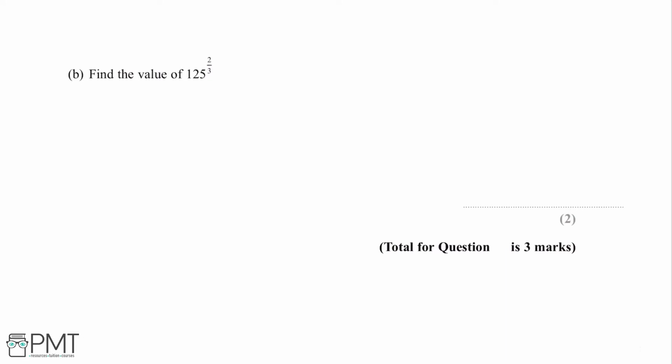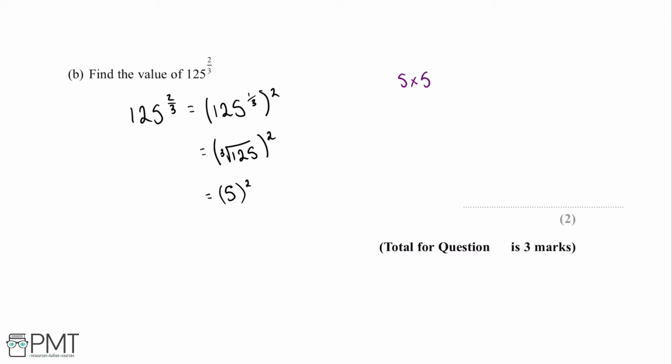Find the value of 125 to the power of 2 over 3. So 125 to the power of 2 over 3 can be rewritten as 125 to the power of a third, all squared. Now this is because 1 over 3 multiplied by 2 gives us 2 over 3. Now if we start off with what's inside the brackets, 125 to the power of 1/3, we can rewrite this as the cube root of 125, and again all squared. So the cube root of 125 is 5. And this is because 5 multiplied by 5 multiplied by 5 gives us 125. And then finally 5 squared is equal to 25.